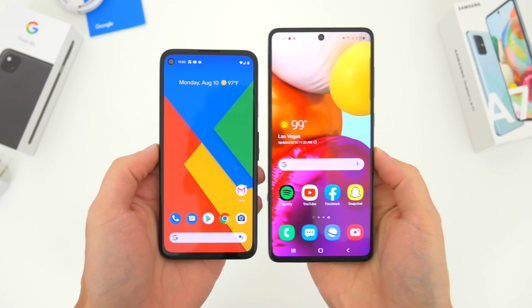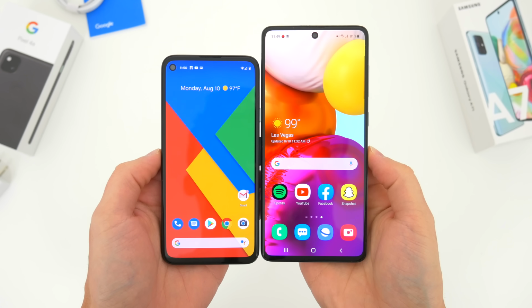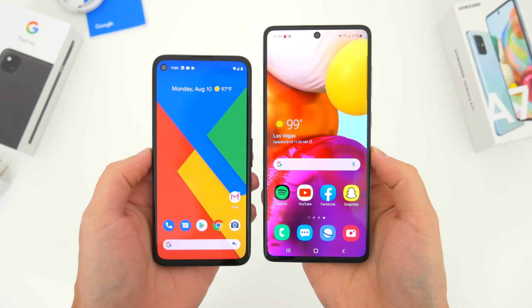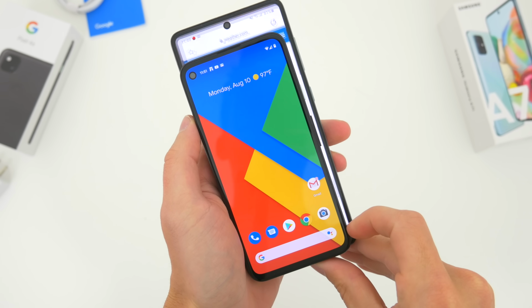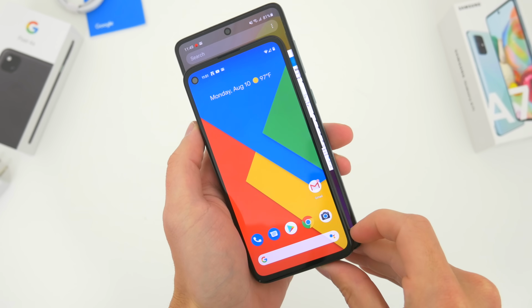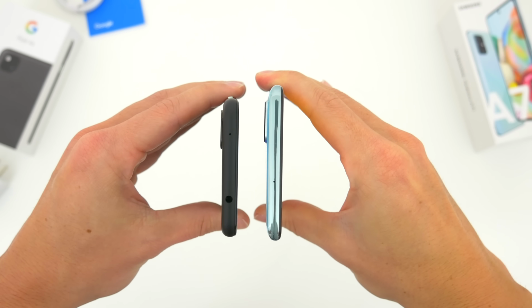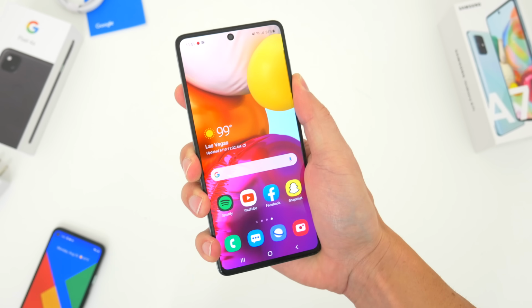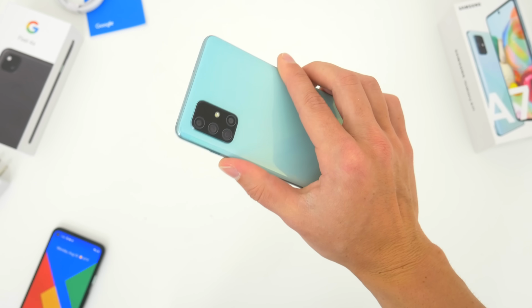You basically have the two extremes here, and side by side you can really see just how big of a difference there is between these two phones. The A71 not only is significantly taller, but also quite a bit wider as well. It's one of the biggest phones you can actually buy right now just in general. And in the hand, the A71 is a lot to manage.